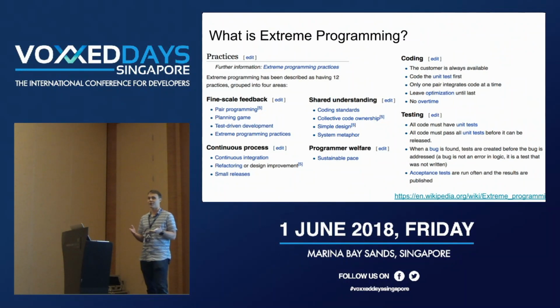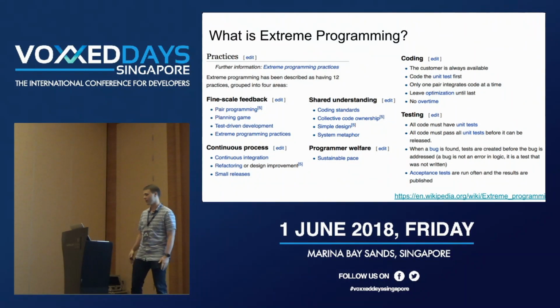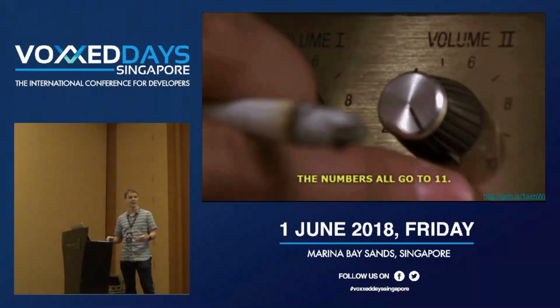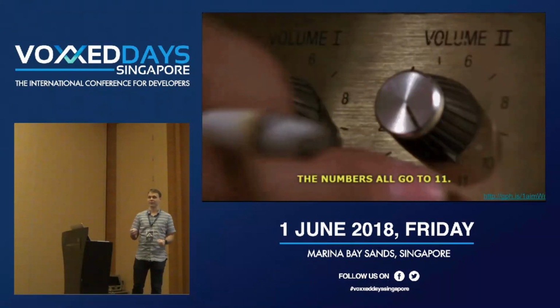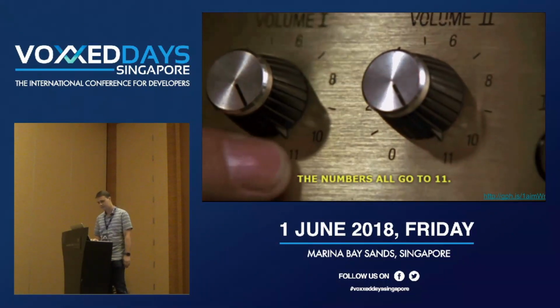Code reviews. Code reviews are great. We get all this feedback about the code. We find bugs. But how frequently should we do code reviews? Well, what if we did them all the time, right? That's where pair programming came from. So basically, they took all these excellent things that worked and turned them up to 11, right? And that's where extreme programming came from.